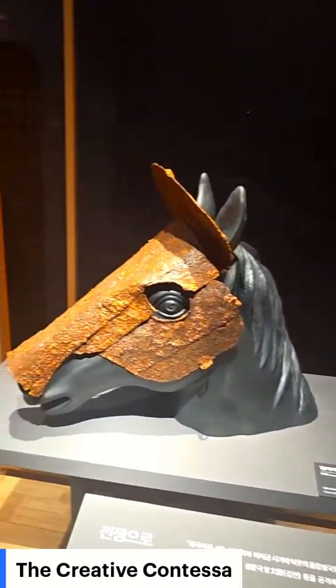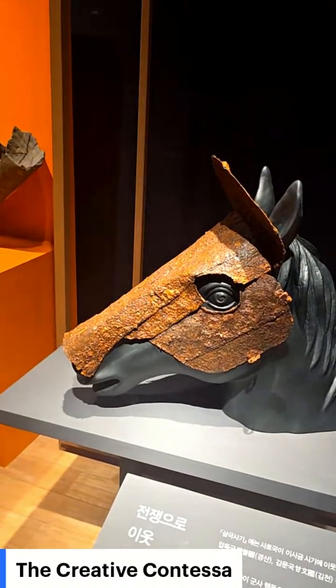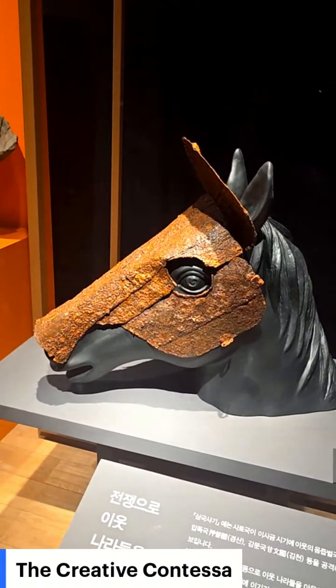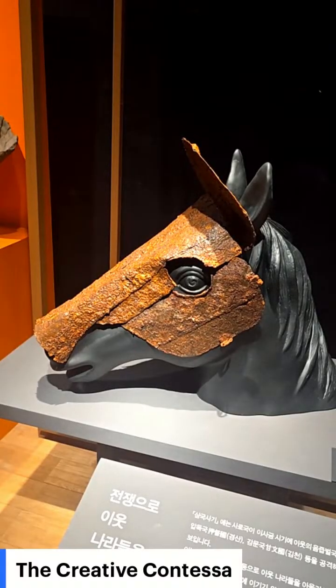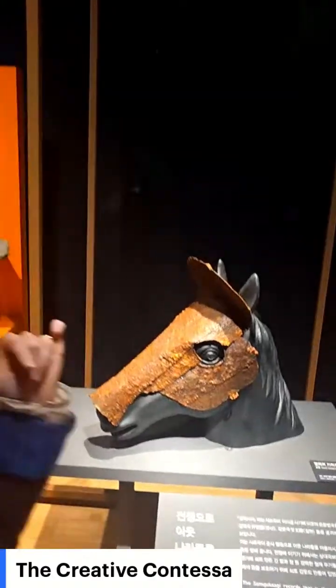Okay, so we are in the Iron Age, and war is, of course, the way that Silla grew. It became a peaceful kingdom, but it didn't start that way. So there's actually a lot of armor that has survived. And horses were a very big part of Silla's supremacy. And so here you have the faceplate for a horse, and there's actually a name for this in English, and I can't remember what it's called.